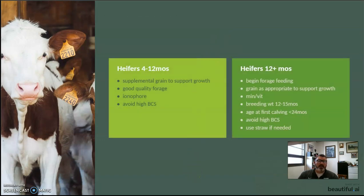All right, our heifers then, as we go through our life cycle program, from 4 to 12 months, just enough supplemental grain to support growth, good quality forage. You need decent quality stuff here. Feed an ionophore. That Rumensin that we talked about earlier is pretty critical here. Avoid high body condition scores, so don't get them fat in that 4 months to yearling stage, because they will deposit a lot of fat in the mammary area as it develops, and that will decrease milk production in the first lactation. Plus, once you get calves fat, it's hard to thin them down.